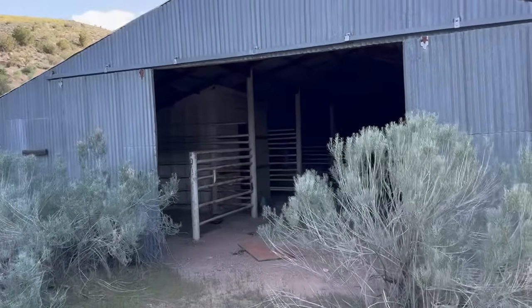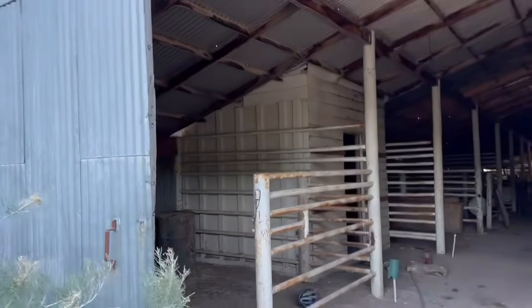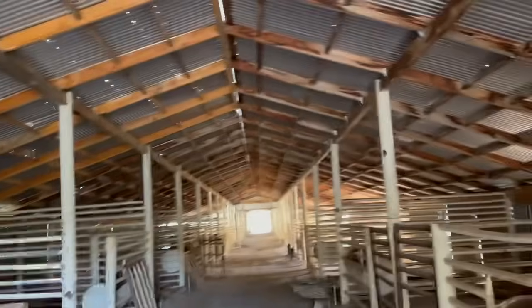All right, here's a series we can do about exploring the property. Here it looks like there is an old horse barn, and this thing is huge. You can see there's even fencing outside. Some of it has gone into disarray, but this thing is, I don't know, 300 feet long.